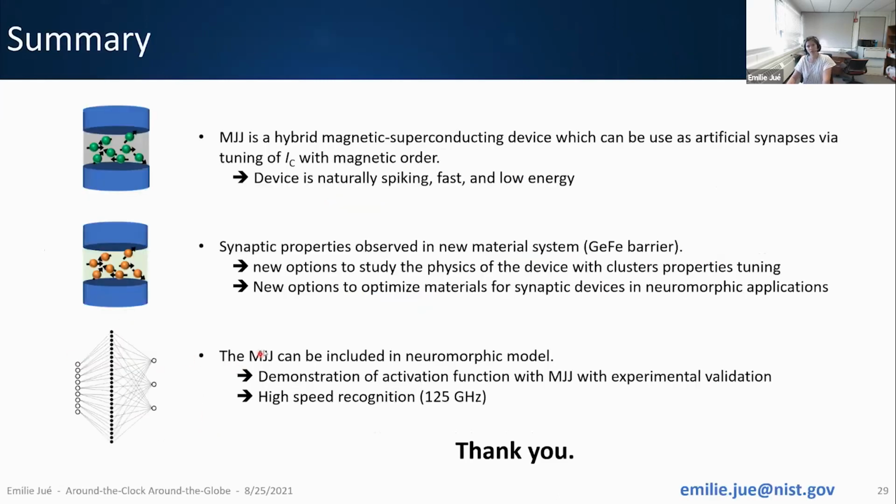With that, I would like to conclude my talk. Here I have shown that the magnetic Josephson junction is a hybrid magnetic superconducting device, which can be used as an artificial synapse by using its critical current with the magnetic order.